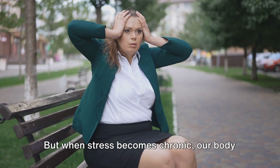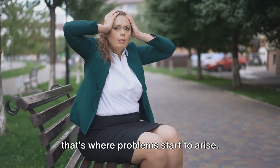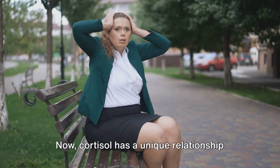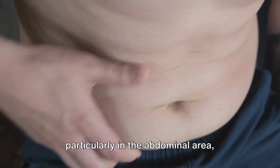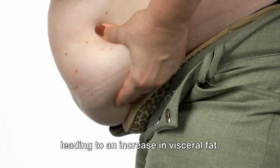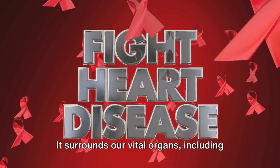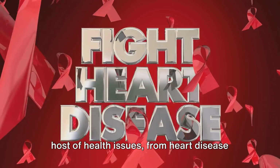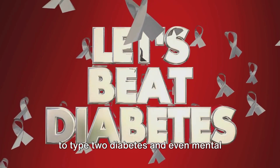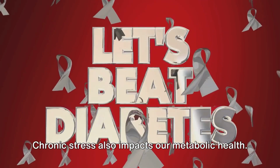But when stress becomes chronic, our body is continually flooded with cortisol, and that's where problems start to arise. Now, cortisol has a unique relationship with our body's fat cells. It encourages the storage of fat, particularly in the abdominal area, leading to an increase in visceral fat. This type of fat is not just an aesthetic concern, it surrounds our vital organs, including the heart and liver, and can lead to a host of health issues, from heart disease to type 2 diabetes and even mental health problems.